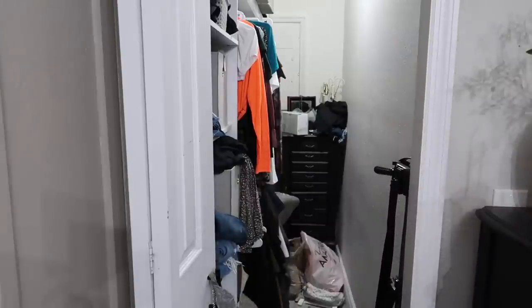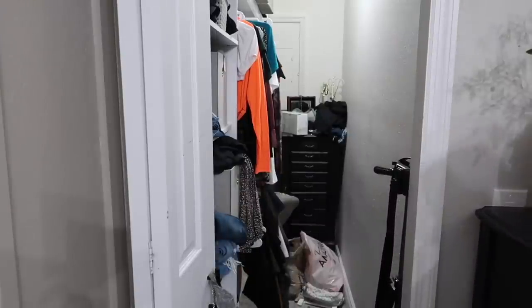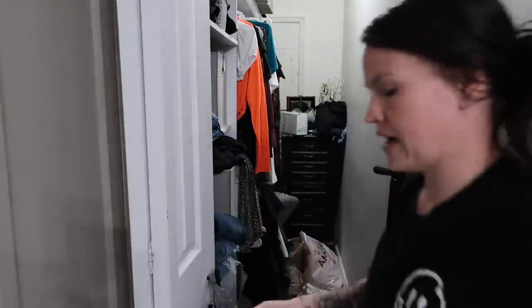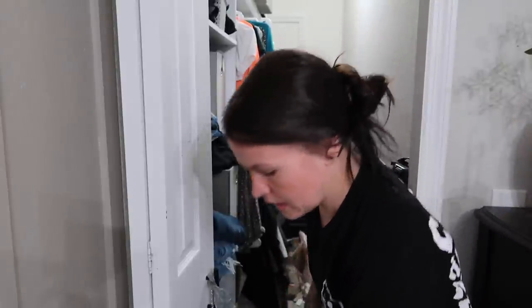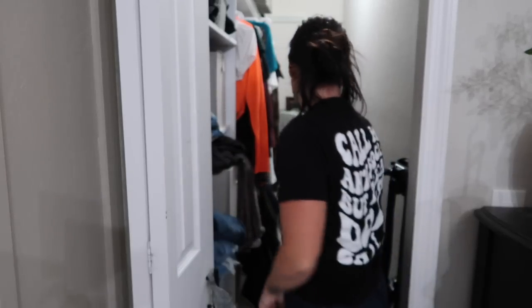Oh, you know what I'm gonna do? Here's what I'm gonna do instead. I have an empty laundry basket here, so just to make it a little bit faster, instead of having to throw all of the clothes into the bag, I'm gonna throw them in the laundry basket and then I'll fold them and then put them in the bag. That way it's just nicer for those who want to go through them.